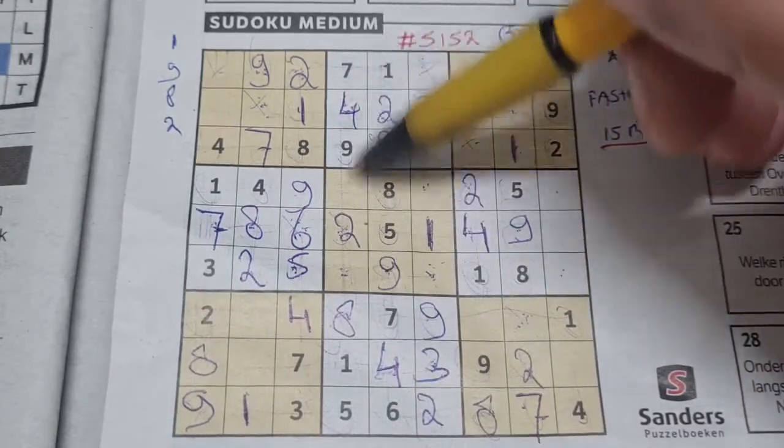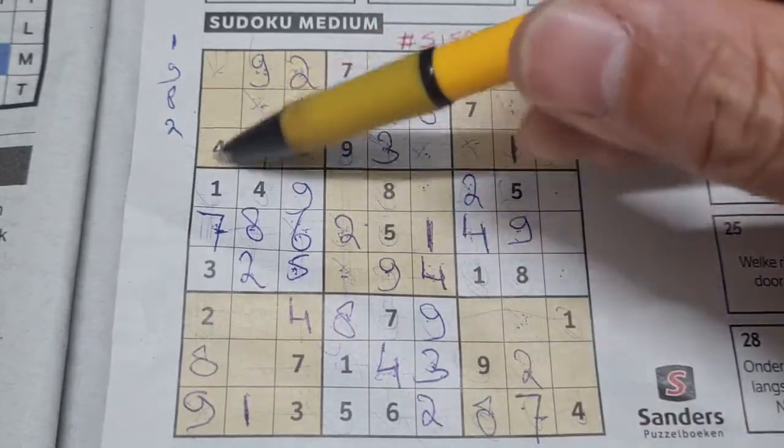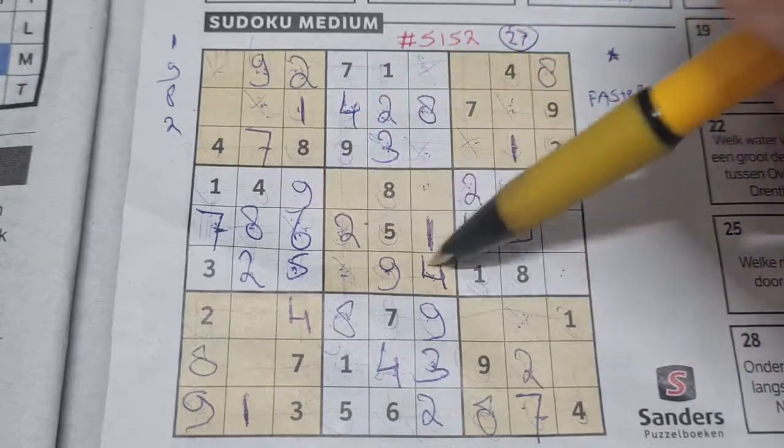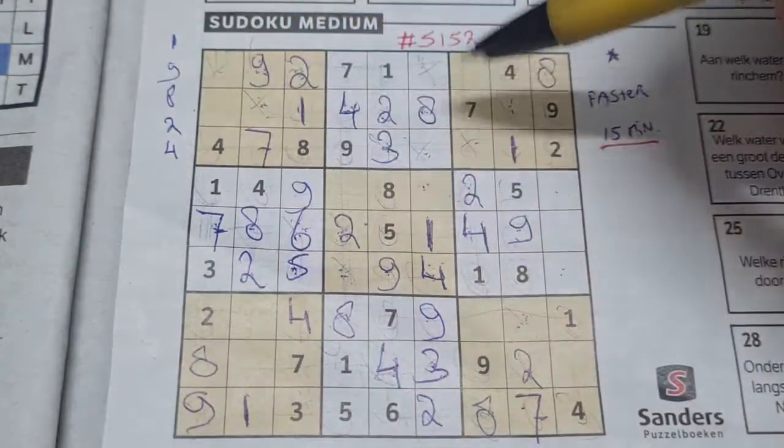Or there we see a 4 in this column. No 4 there. 4 should be there. And all the 4s are used. I can't see digit number 5, number 4.